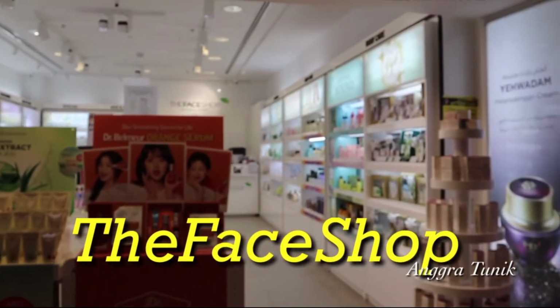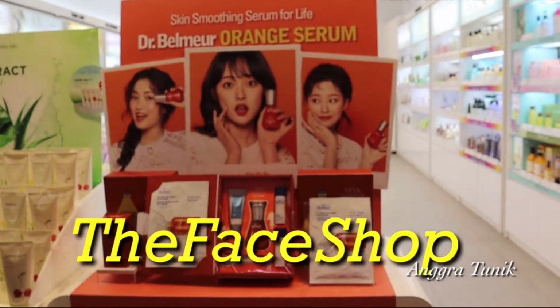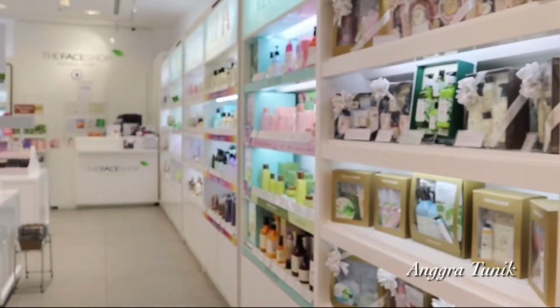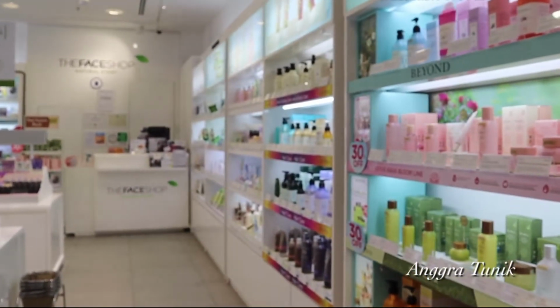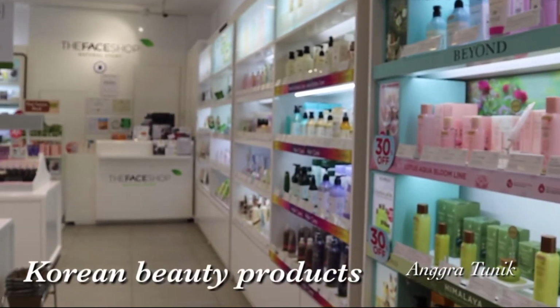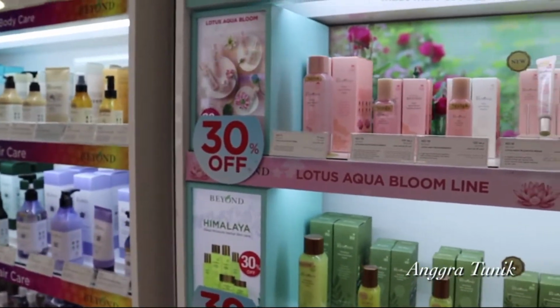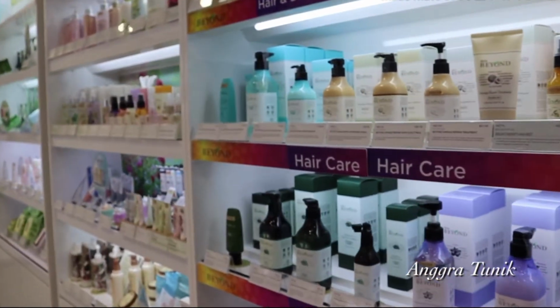This time we will go shopping at a shop called The Face. When we enter inside, The Face is a Korean products shop. Oh, there is a discount now, 30% off. Time to go shopping.